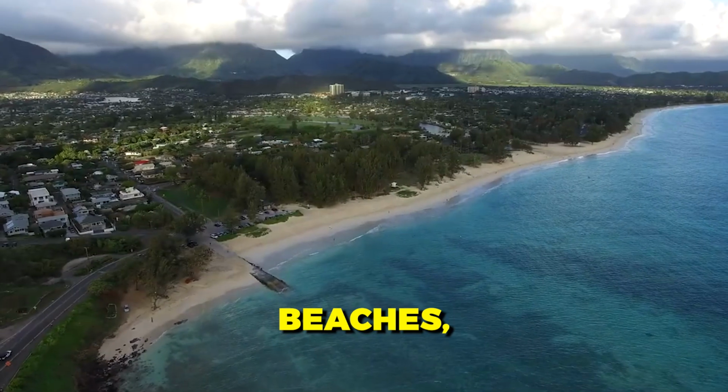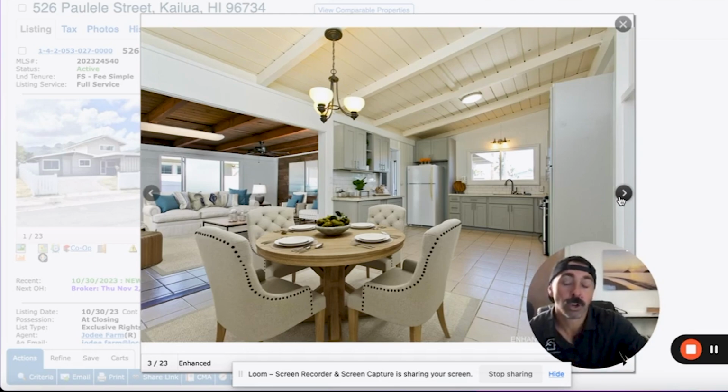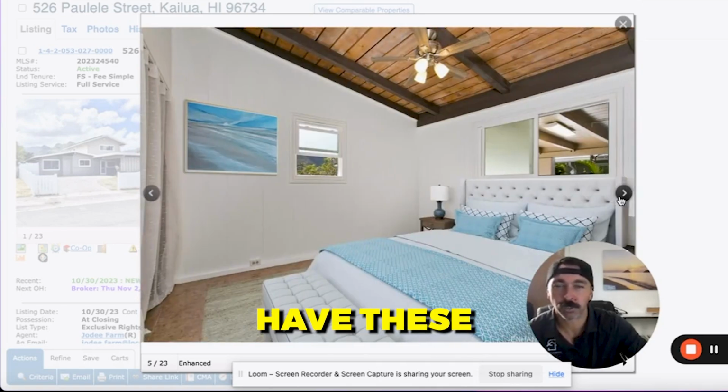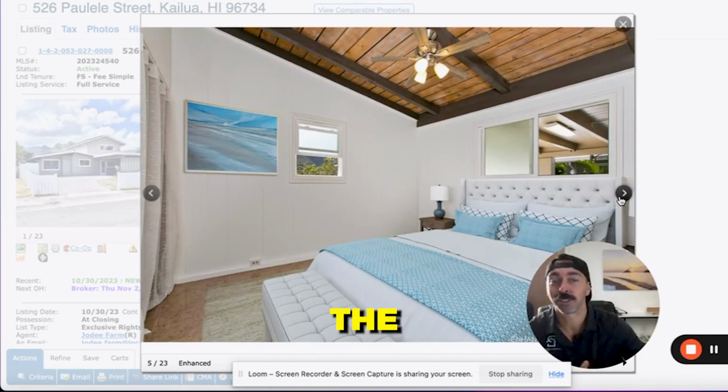You've got these beautiful beaches. It's an awesome little town. But with that being said, the homes are not brand spanking new like we'll see in some of the other areas that we're looking at. And sometimes you have these kind of weird features where you have extra space that doesn't sound right, or a window that goes into another bedroom, because those are the extensions that they made.